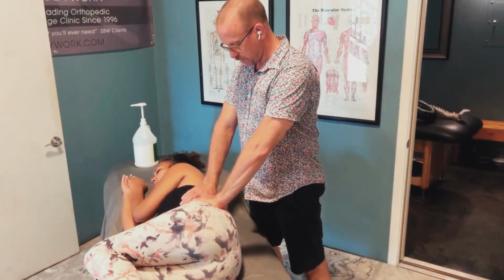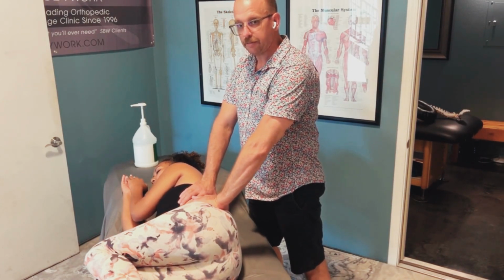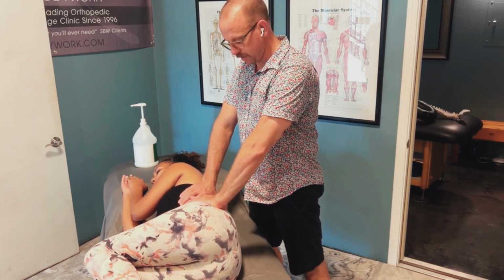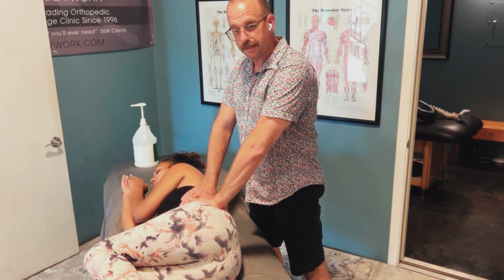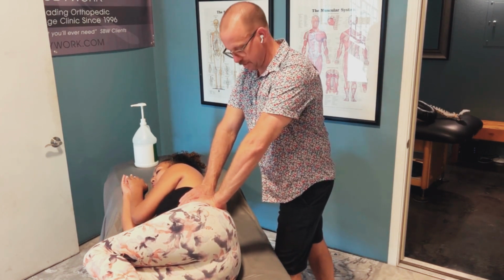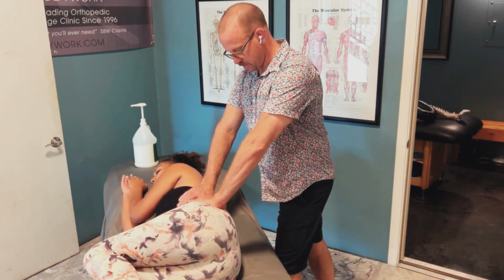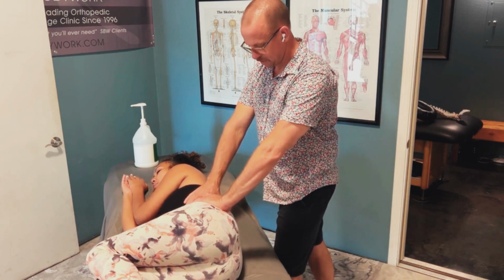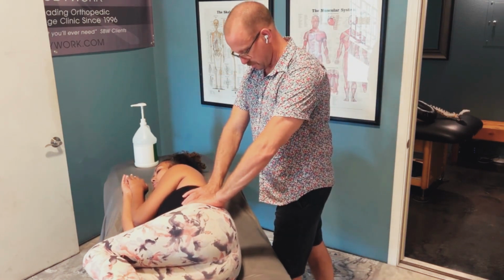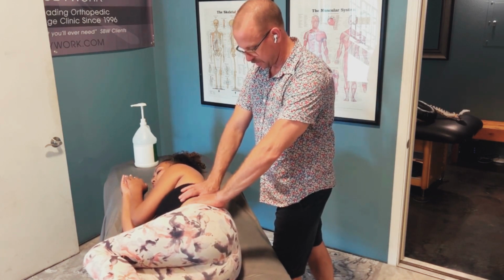Okay, so this is the affected side. She's breathing deeply. I am shortening the distance between her left side of the rib cage and left hip, which is taking all pressure off of the QL, oblique, and that lower erector. And then I'm taking the ribs and the hip and pushing them together. And you can feel the tension there. It's something to behold.